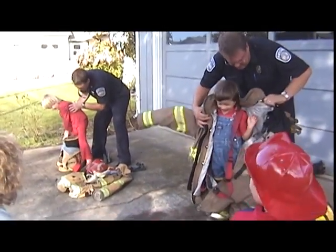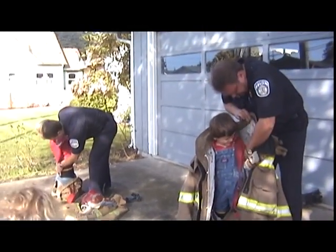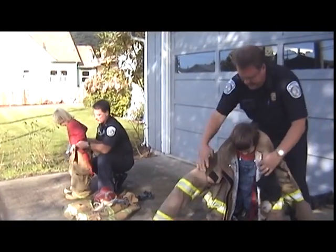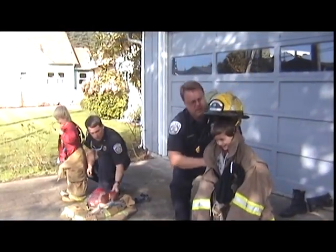Good. Next one. Do it. Next. Find the arm. Oh, that's a pocket. Okay. Right in there. Right in there. Okay. There you go. There's a pocket inside there. Go figure. Okay, you ready? Now we won't let you tip over. Here we go.